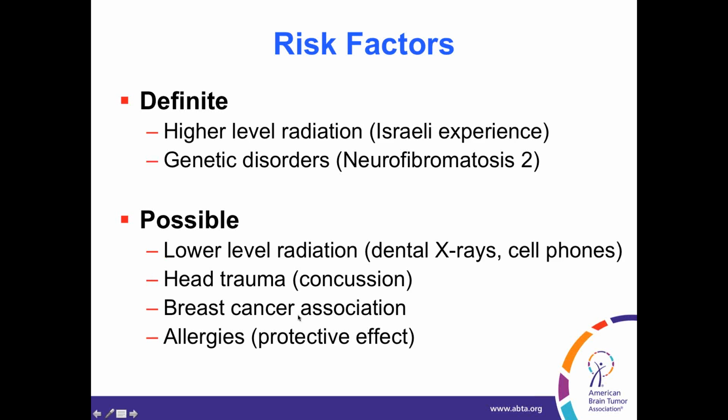Biggest topics in discussion relate to possible risk factors. There's some association between lower level radiation, dental x-rays, and of course people always ask me about cell phones. This association is very weak and has not been proven. So low level radiation is a concern and I would limit it, but it's not been proven. Head trauma such as concussion or skull fracture has been linked in 1 or 2 studies, but probably not important.